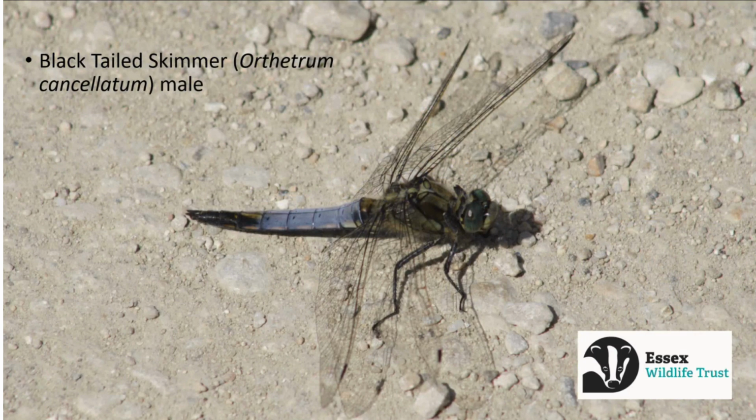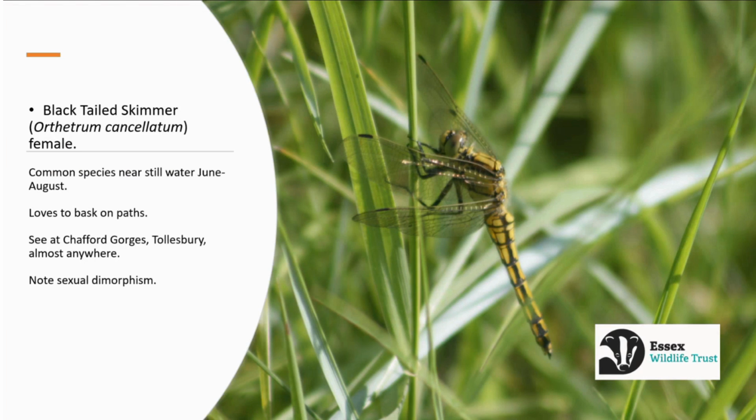So moving on to the dragonflies, the bigger ones that we're all really here for, they tend to be much more powerful flyers than damselflies, and they completely share their predatory nature. This is the black-tailed skimmer, Orthetrum cancellatum. This is the male, and this is the female, a lovely golden colour, in contrast to the blue of the male.